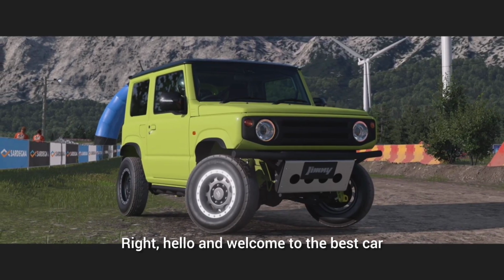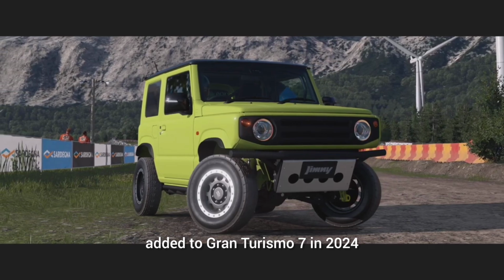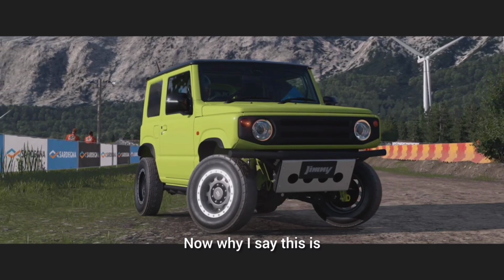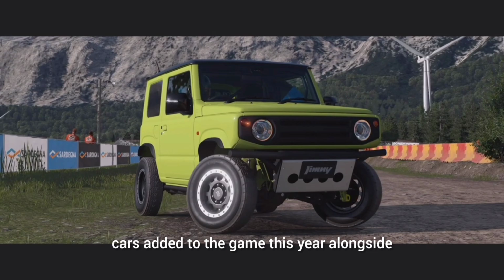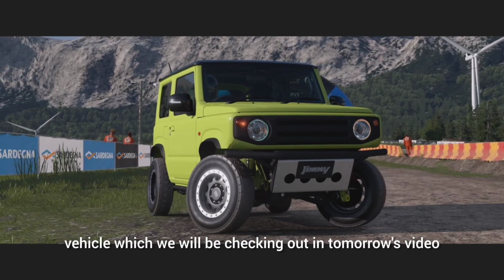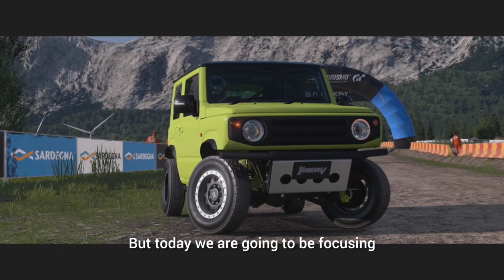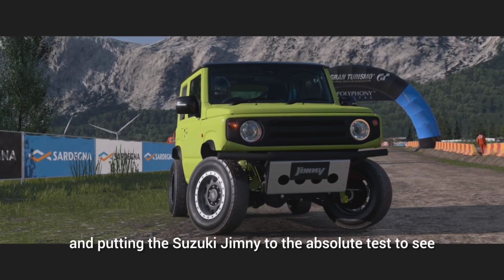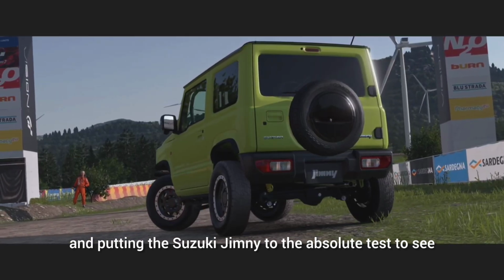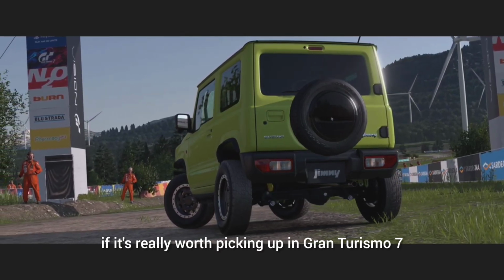Right, hello and welcome to the best car added to Gran Turismo 7 in 2024. Now, why I say this is because this is actually one of the first cars added to the game this year, alongside the Genesis Vision GT vehicle, which we will be checking out in tomorrow's video. But today we are going to be focusing and putting the Suzuki Jimny to the absolute test to see if it's really worth picking up in Gran Turismo 7.